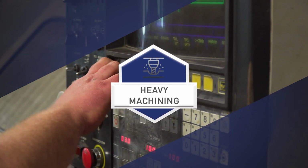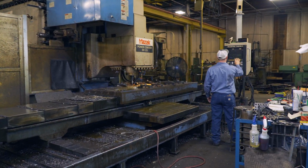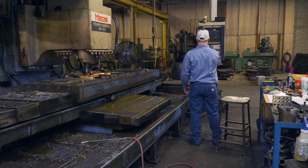Our heavy machine tools are designed for job shop flexibility to accommodate your most challenging machining needs in the time frame you need them.